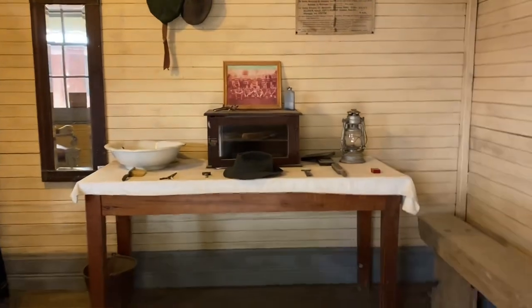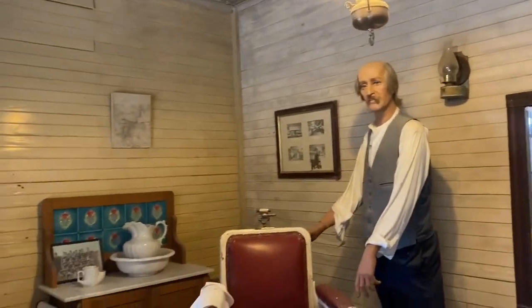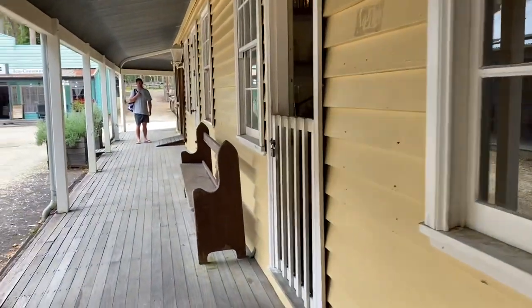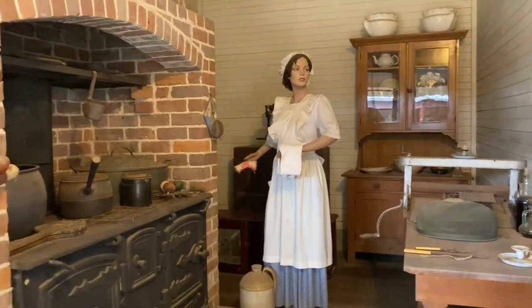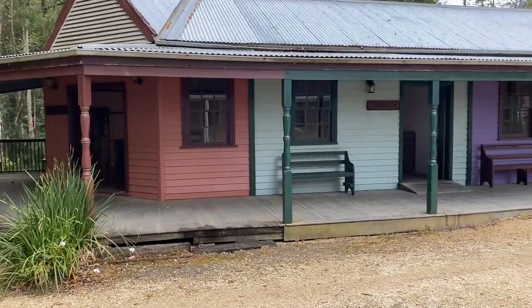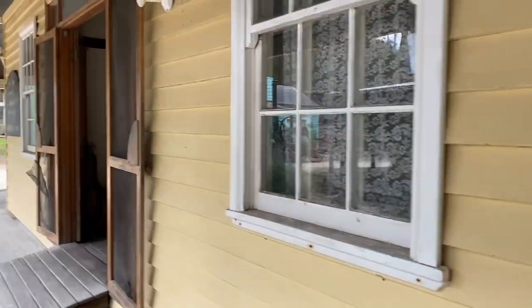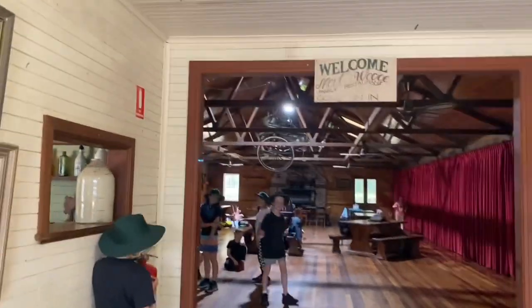Old shopping centre. Yeah, it looks like it might be the barber's. Here's a kitchen of some sort. We'll have a look over there shortly. The middle one's the cobbler, the green one. This is a restaurant. Welcome to the Male Wedge Restaurant.